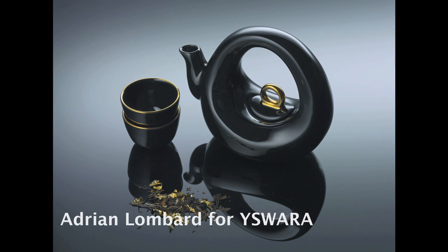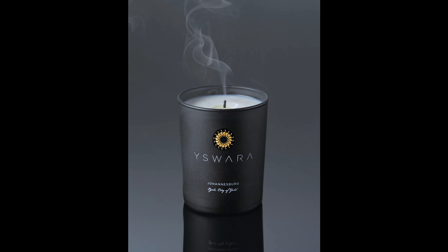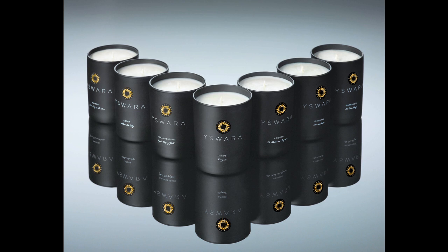Then to complement the perfect tea moment, of course, you need your teapot and your cutlery. So we have a beautiful collection of ceramics made by Adrienne Lombard. And we have beautiful nature-inspired teaspoons made by Pamela Schroeder for Yswara. And lastly, we have a collection of scents called Johari La Africa, which are soy oil massage candles, and each candle smells like an African city.